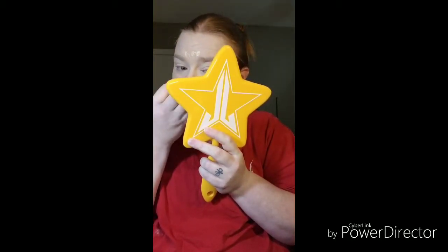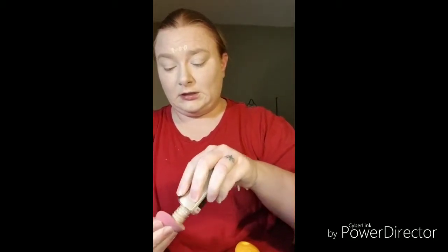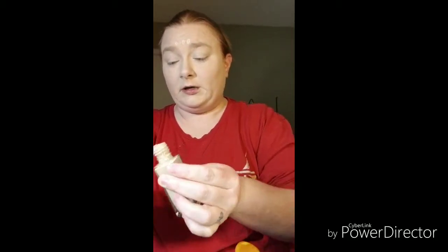Lo and behold, why did that do that? This little clogged pore area right here on the tip of my nose is probably going to be the death of me, because my foundation is pulling off of it. It is just a problem area for me right now. I'm just having so many issues with that.